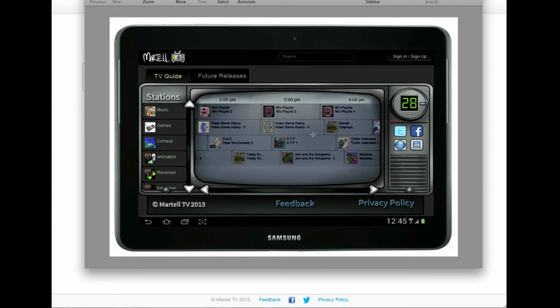I mean, it's kind of like, now I have my Samsung Galaxy tablet with a huge screen, and I have a TV built into it. It's not just like a video player. I think that too many people who are trying to build video applications and sites, they just get it wrong. They model it on a music player, and they don't create an authentic television experience. And this is what we want to do.